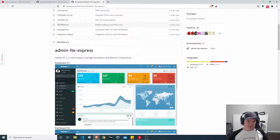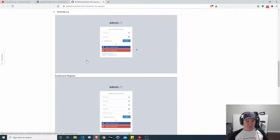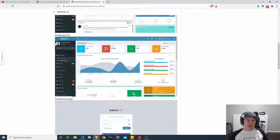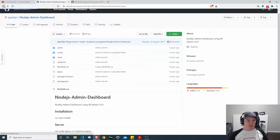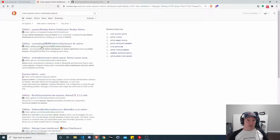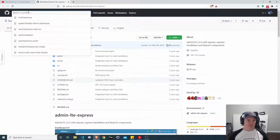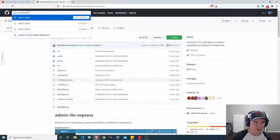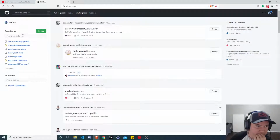AdminLTE Express with Express handlebars and React.js components. So this one uses React, it looks like. Pretty cool, kind of impressive looking. So anyway, you can find open source stuff on GitHub, right? I just searched for Node Express admin dashboard GitHub, and then just go through and see what they have. You can actually go to GitHub directly and just search for admin dashboard Express, and that's just searched inside this repository. So you want to go actually to the home page.